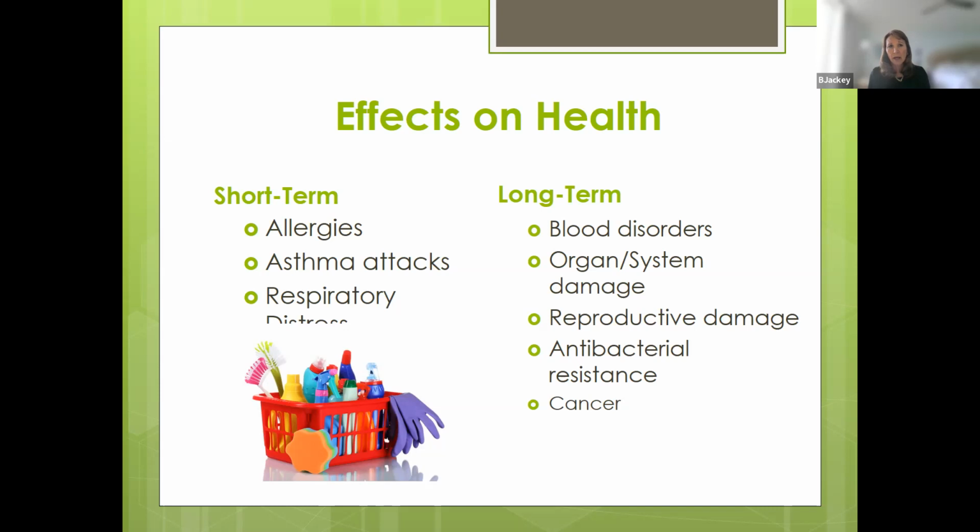and then some antibacterial resistance, meaning some of these bacteria actually form some resistance to some of the drugs that are supposed to kill them off, and it actually doesn't work. And then last, but certainly not least, is cancer. Some of the exposure long-term can be very carcinogenic to our system.